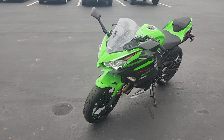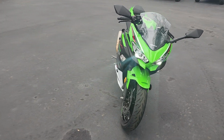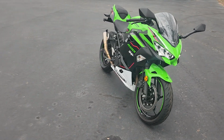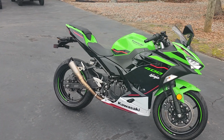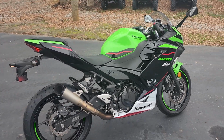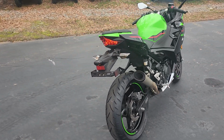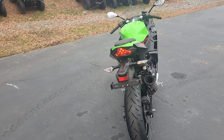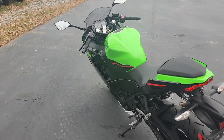And here in front of me today, I have a 2022 Kawasaki Ninja 400 ABS KRT edition. Of course, this is in that great Kawasaki green. There's no mistaking that. Everybody will definitely see you and know what you are riding. This one has a little under 16,000 miles on it. This is the flagship of the 2022 Kawasaki Small Bore Twin Sports Bike class.